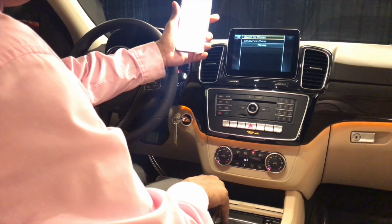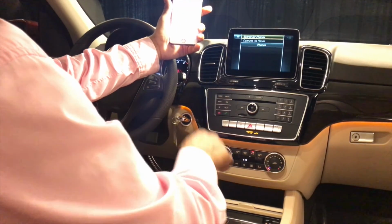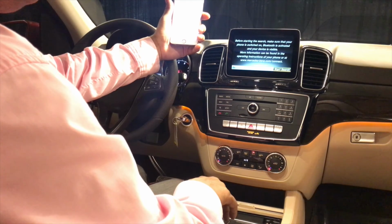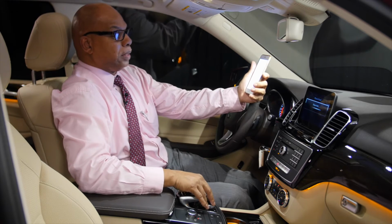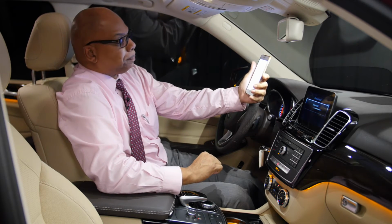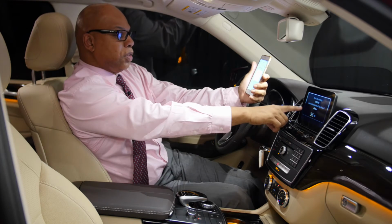All right, search for phone. So you press down to accept it, search for phones, and then start search. So we press there, now it's searching. Just like that, it finds my iPhone. I click on it to accept it, and it takes you to the pass key.